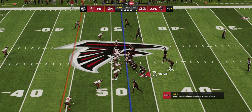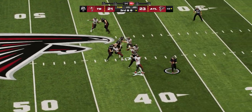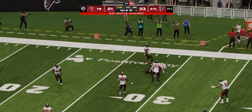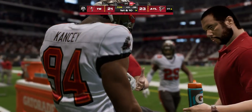Incomplete. Out of the huddle now for play number 9 on this drive. This is third down and 8. Working out of the gun. Here's Heinicke. Able to find the open man. That's complete. And this is going to lead to another first down as the tackle's made at the Bucs 25-yard line. Now we're going to get a timeout.